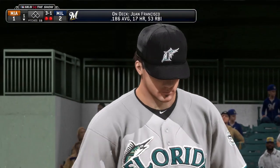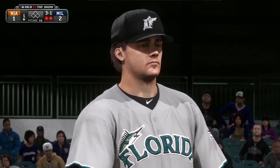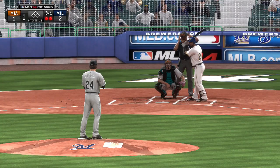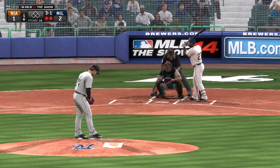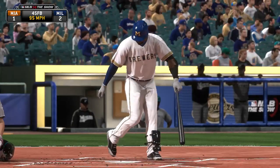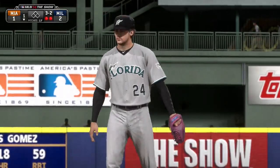Well, he just hasn't been able to find any kind of groove out there. Hasn't been able to hit his spots. And now at 3-1, he's put him in yet another great hitting game. Now a fastball swung on and missed, and it's full 3-2. Well, this is turning into a real dogfight now.